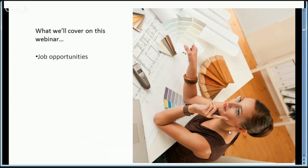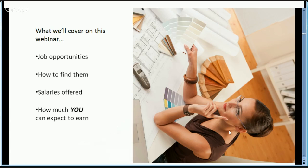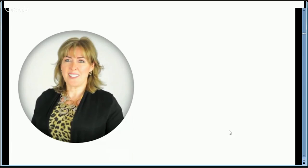We're also going to, very briefly, go over job opportunities, how to find them, salaries offered, and how much you can expect to earn when you are working in the interior design industry, so that you know ahead of time if it's something that would be worthwhile for you to get into.